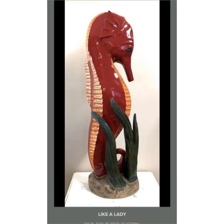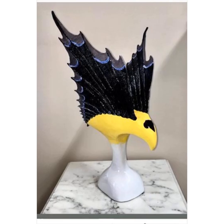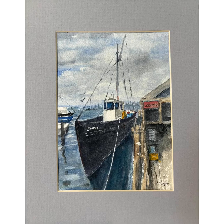And this is by Ray Ethier, Like a Lady, wood sculpture, it's $900. Ray Ethier, Feligny, wood sculpture, $1,250. Ray Ethier, Wild Wings, wood sculpture, $750. David Sharp, Harbor Morning, watercolor, $150. David Sharp, Working in the Rain, watercolor, $150. David Sharp, Janet at the Dock, watercolor, $90.